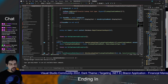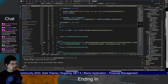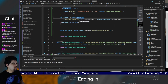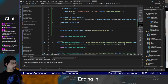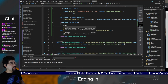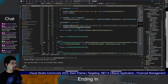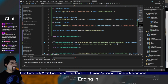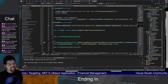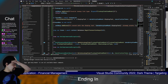Frustum culling is: know everything, only draw what's on the screen. Oh, yeah, yeah. I should have known that. I did take a graphics design course once in university. What's the deal here? Pass the cancellation token. Ret resp add error. So, like another frustum culling.